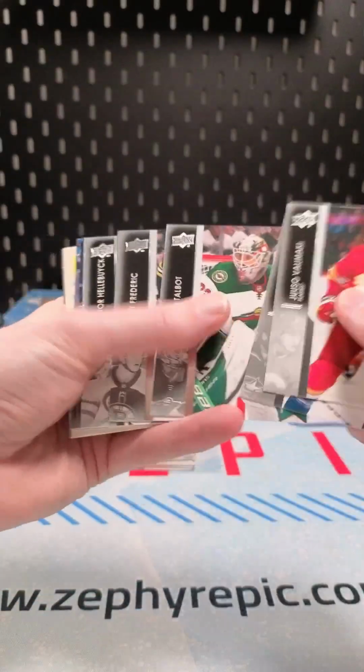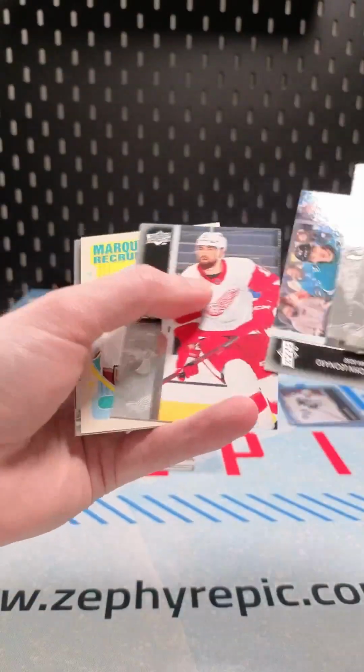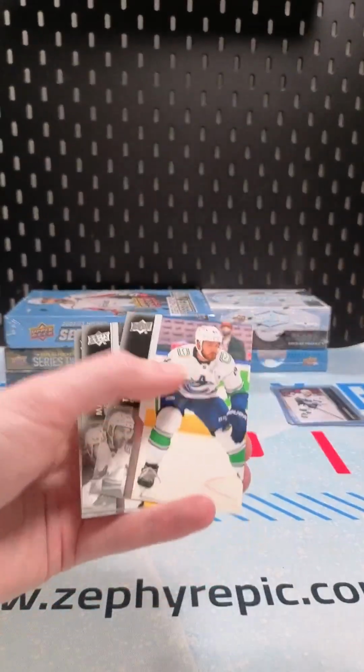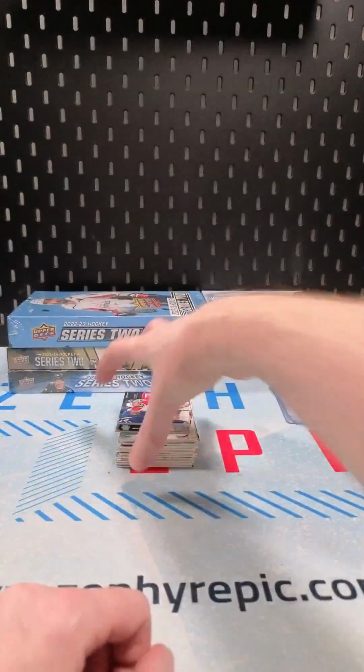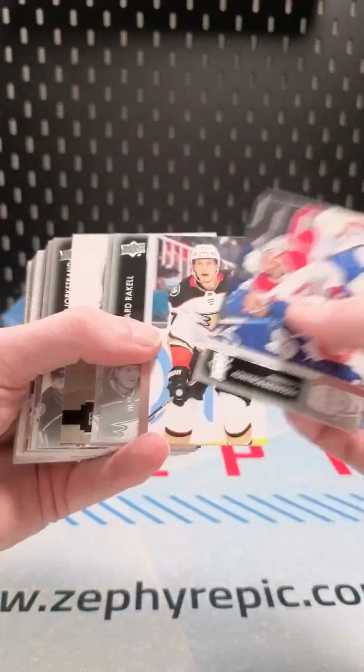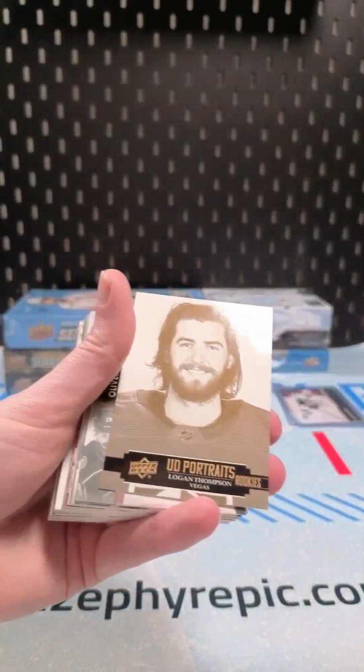Nice. No random on that. I love to see it. Retro OPG rookie of Lundell for the Panthers. Not a blank back. Again, when you're opening up these older hobby boxes or OPG hobby, always check the back of your retros because they could be blank backs and they're a little bit more viable.